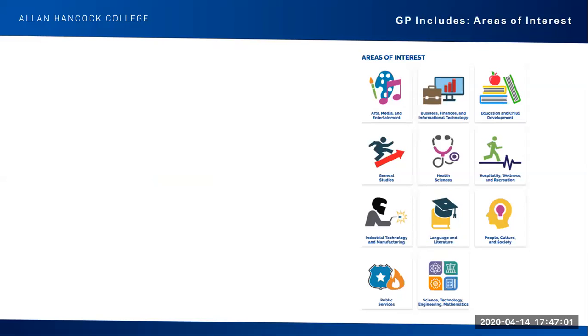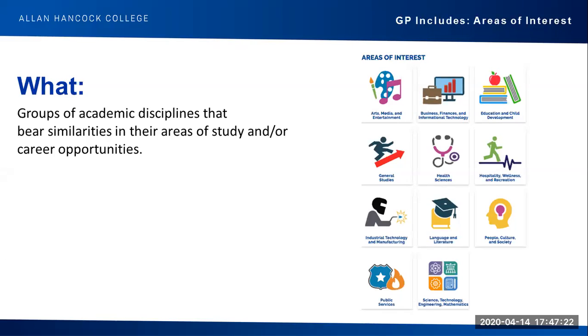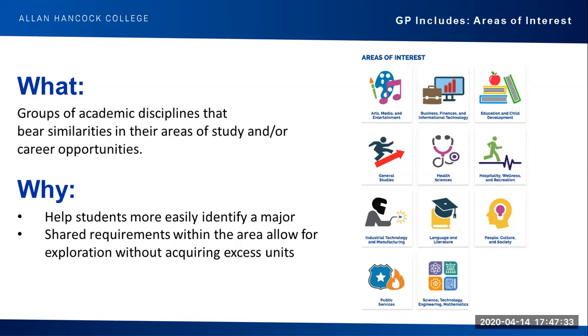What you see on your screen right now are the areas of interest that we developed last year. These areas of interest were created with feedback from faculty, staff, and students, but are still in their initial phase. They may change to better adapt to the students' needs once we have data on their effectiveness. The areas of interest are groupings of degrees and certificates that have similarity in completion requirements and career directions. The goal is to help students more easily identify their majors by starting with a broad yet focused area of interest, and being able to narrow it down after they have conducted some initial explorations.